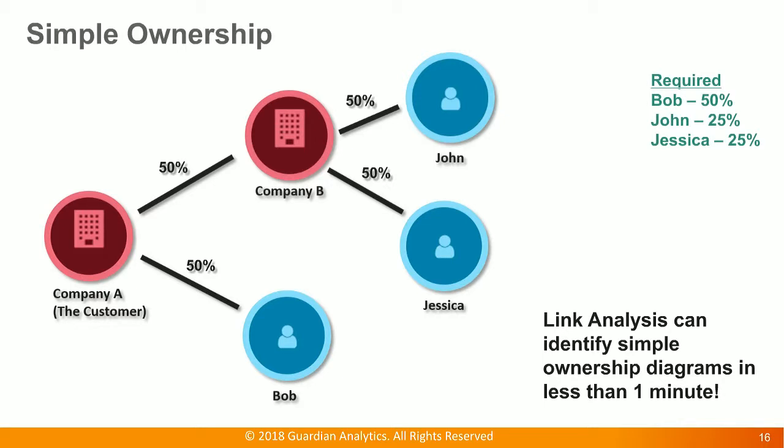Here's a visual example of a link analysis that helps better define identified beneficial ownerships. The example shows the relationship between 3 beneficial owners for 2 accounts and represents how a simple beneficial ownership can be defined and also identify account relationships in less than a minute.